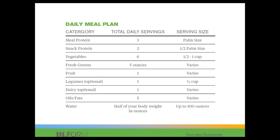Legumes we have, but those are actually optional. So that's 1 serving per day for legumes, and if we have our legumes, we wouldn't have our fruit for the day. So you'd either have 1 fruit or your serving of legumes, one or the other. Dairy is optional. I know there's a lot of different opinions and controversy on that, but if you are to have dairy, keep it to only 1 serving.